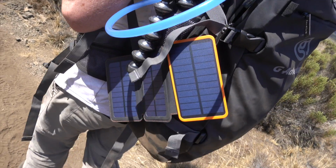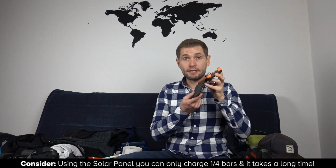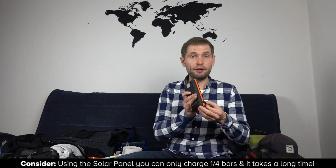Gadgets in that case is everything which is non-camera related. So for example, a smartphone, which I took with me in order to do Instagram stories. Then of course a battery pack. This one is actually a solar battery pack, so I can charge it with solar power. It's not as good, but it does the job. With that I could charge all my devices on the mountain, even my batteries for the camera.